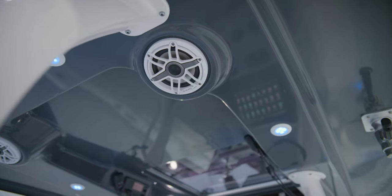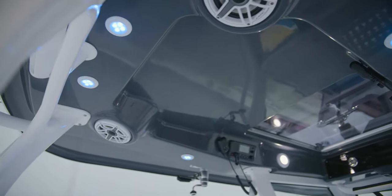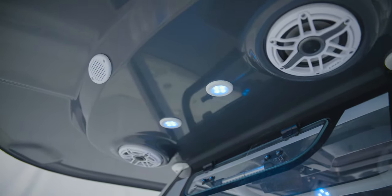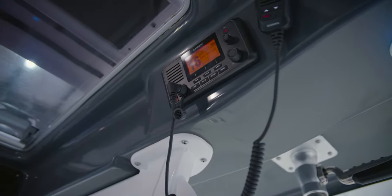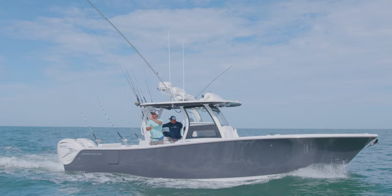The top has 6 designed-in speaker spots that are angled to fill the cockpit with sound. The standard audio system includes 4 hardtop speakers, but the boat we're on today has the upgraded system, which includes 6. 2 conveniently located angle spots for dual VHF radios, and 1 is equipped standard. Ample room for installation of outriggers with options available up to 18-foot carbon fiber poles.